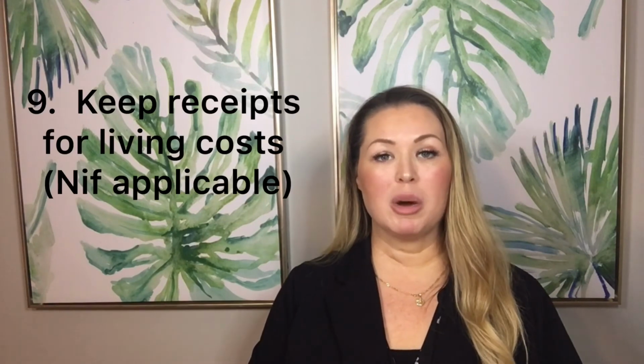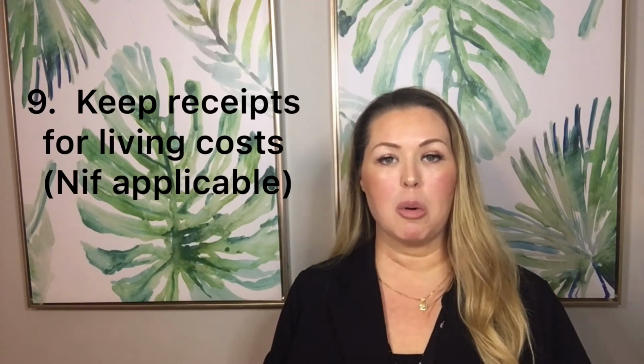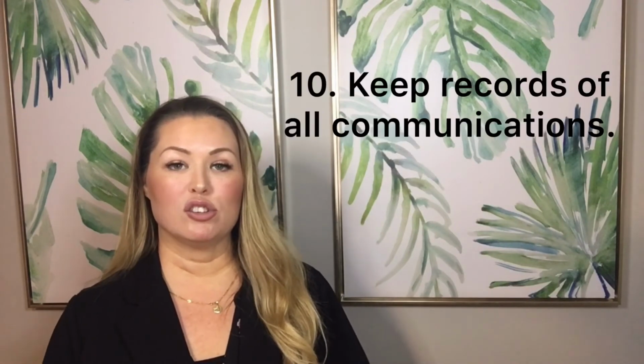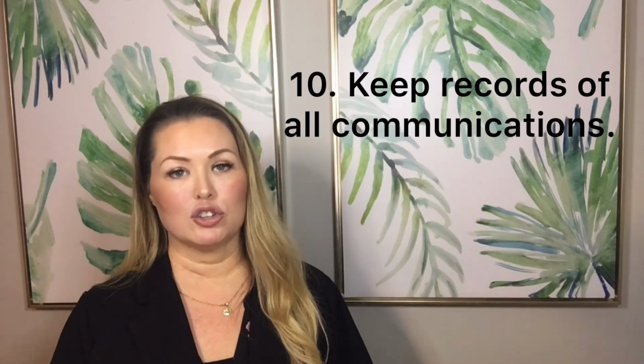Number 9, you're going to want to keep receipts for any living expenses that were incurred due to the storm. Perhaps if you had to stay in a hotel or had any food costs, you'll want to keep those receipts for proof and for reimbursement from the insurance company. And number 10, you want to make sure to keep all of your records of communication between you and the insurance company. So make sure that you have a safe place to keep all of these documents.